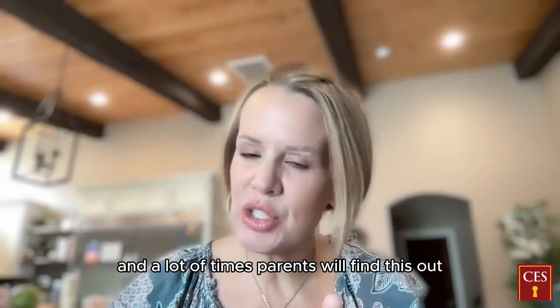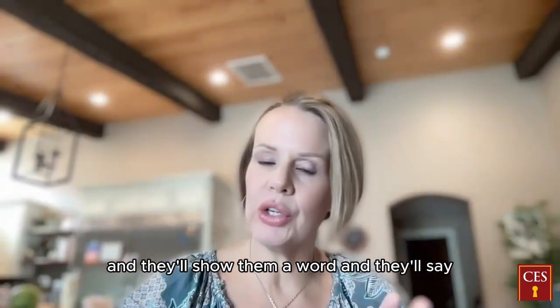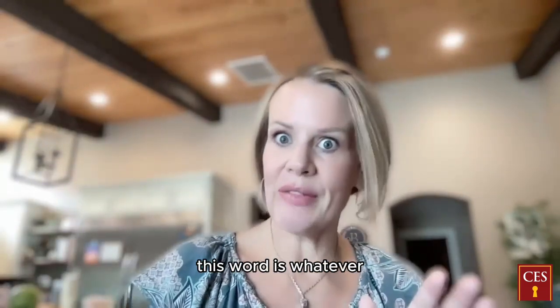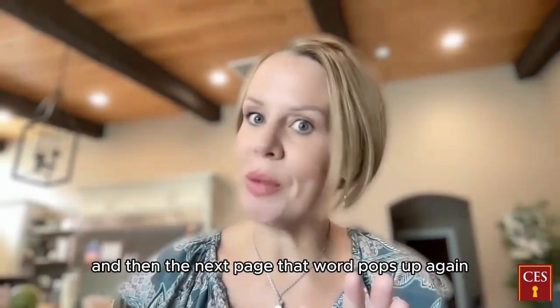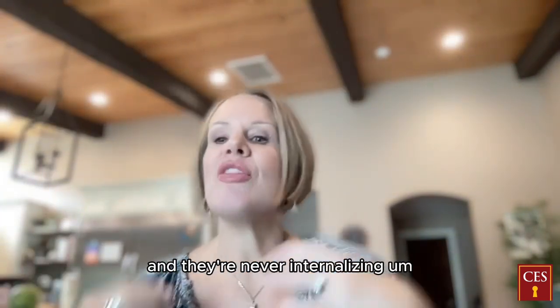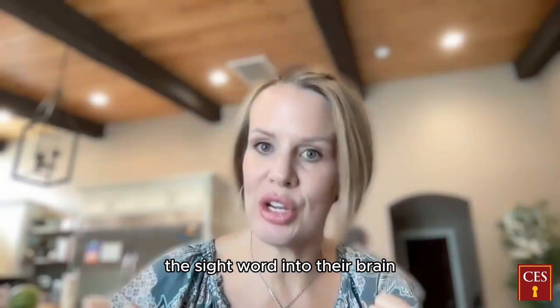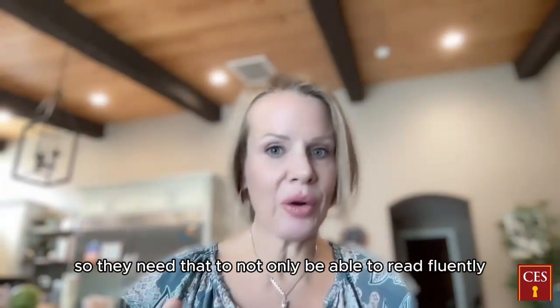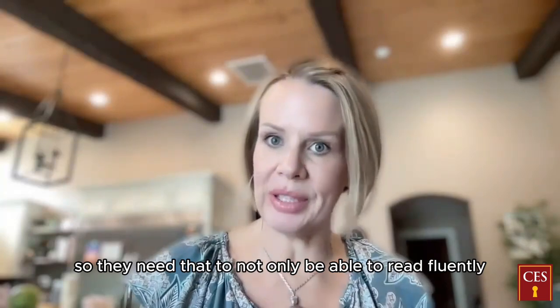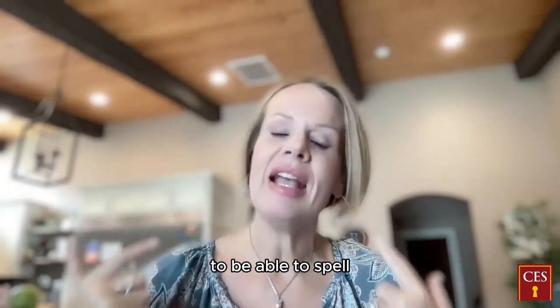And a lot of times parents will find this out because they will be reading with their student and they'll show them a word and say, this word is whatever. And then on the next page, that word pops up again and they haven't internalized it. Then again and again and again. They're never internalizing the sight word into their brain. So they need that to not only be able to read fluently, but also to spell. You have to have that picture in your brain to be able to spell and to be a fluent reader.